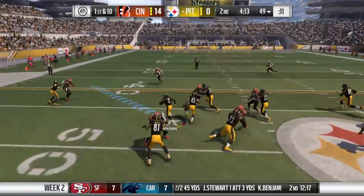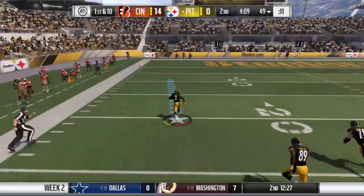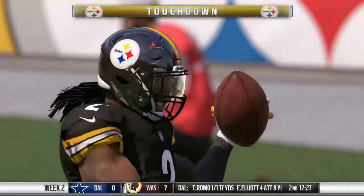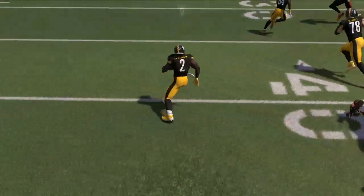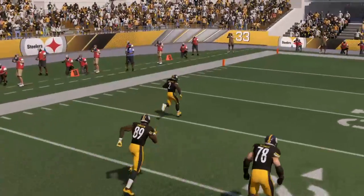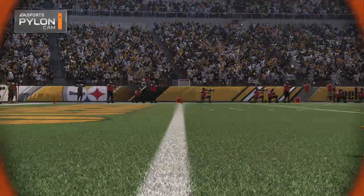They'll give it to him right up the gut. And oh, he sheds a tackle. Now he's got some space. And he cuts it out left sideline. Room ahead. And into the end zone. Touchdown, Pittsburgh. A big play there with his first career NFL touchdown. And the Steelers are able to make this a close game again.